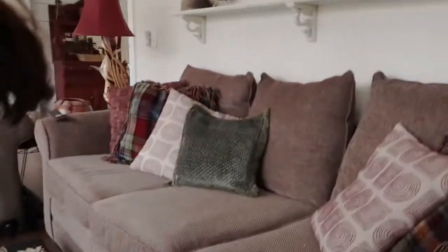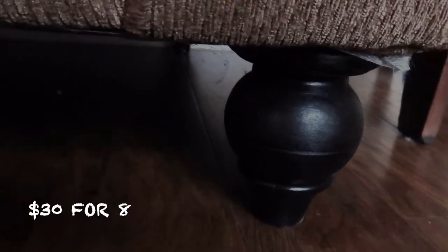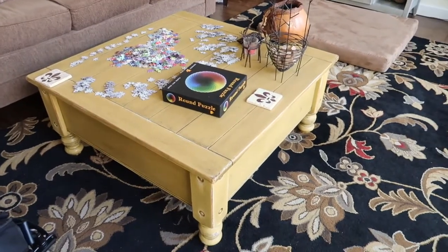But what I did, I had very contemporary feet. Don't look at the dust, please. I changed out the feet. I ordered these online and I spray painted them black because I didn't know what else to do. We bought these two tables. Once again, had to drive a million miles to get them. It was brown. I repainted it this mustard yellow.